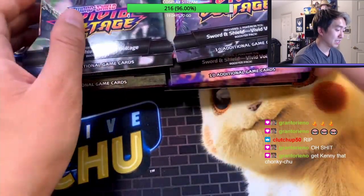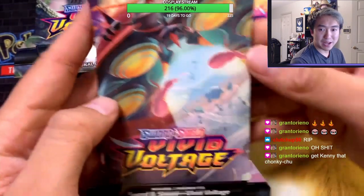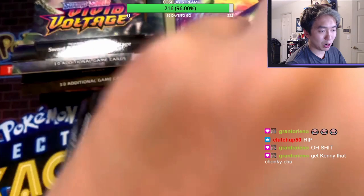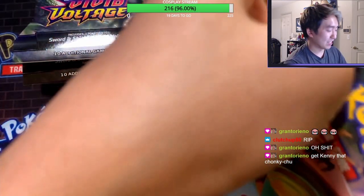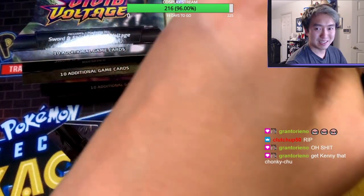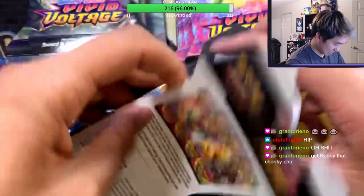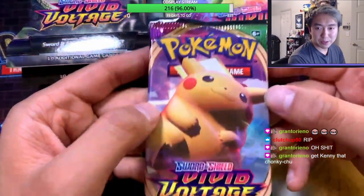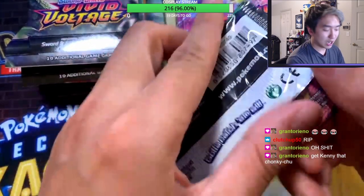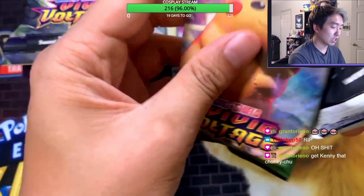Nice. All right. First pack of the night for the Vivid Voltages sets. So, oop, I'm getting some Steam messages. I'm sorry, guys. Let's go. Let's see what we get here. All right. I suck at opening this guy up. Boom. We got the Chungus Pikachu pack. Let's go. Chungus Pikachu, come on. Give us the Chungus Pikachu, please.